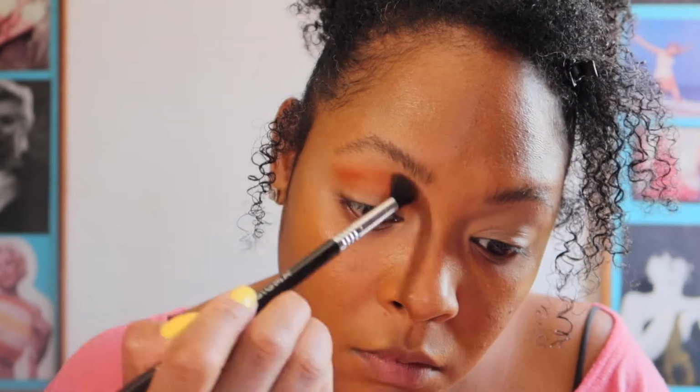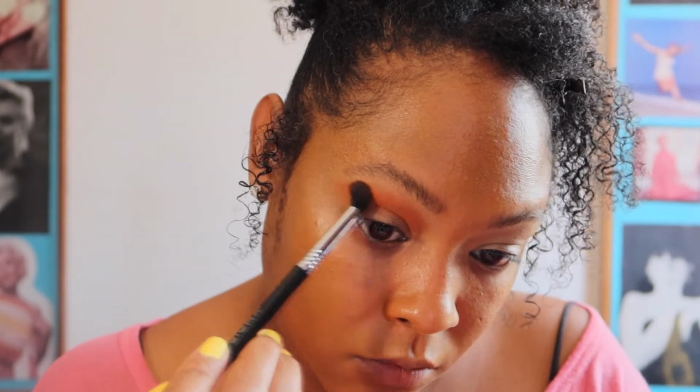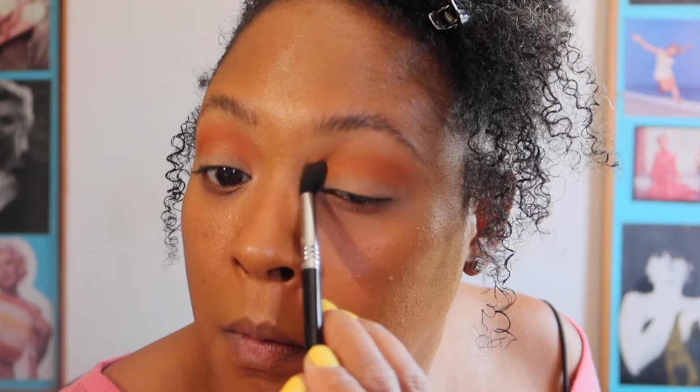So it's with a fluffy brush, just so it's soft and just right in the crease, not too much. Go ahead and do the other eye as well. This is a color that I just am in love with, that burnt orange, grungy orange looking color, like right up my alley.